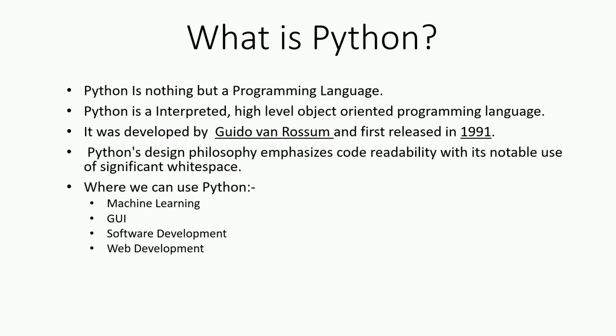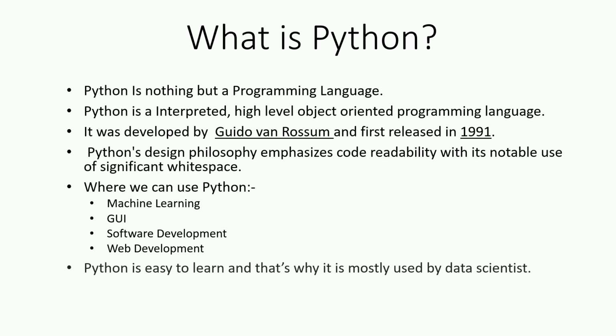One of the most in-demand areas of application development is web application development. We can use Python there also, or we can use Python frameworks like Django and Flask for web application development. Python is easy to learn, and that's why it is mostly used by data scientists. That is the reason data scientists and many machine learning developers are going towards Python, because it has a rich set of libraries and APIs to deal with machine learning and data science applications.